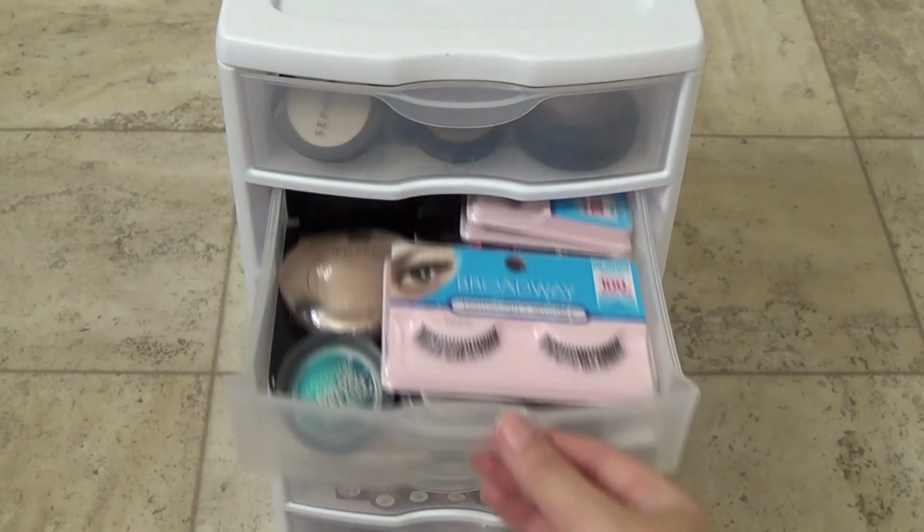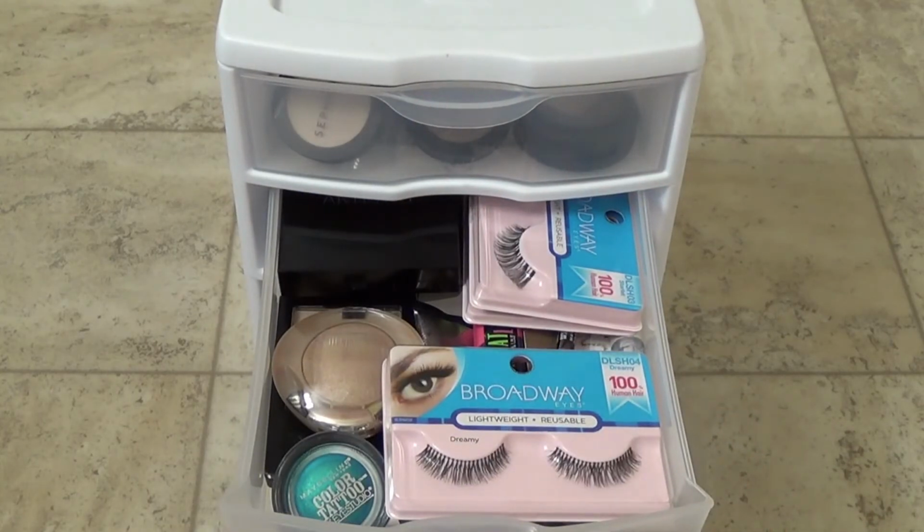So for my next drawer, my little eyeshadow drawer, this one doesn't look as nice. I do have a few things in here that were just kind of thrown in. I couldn't fit them in other drawers. So I'm not perfectly happy with this drawer, but I was messing around with it yesterday and this is the best I could get. So in this drawer, I have some random things.